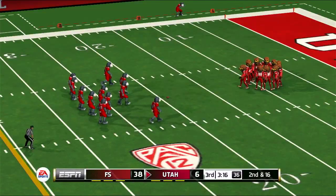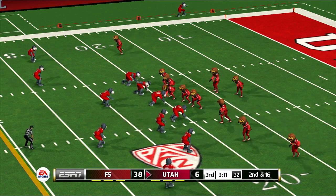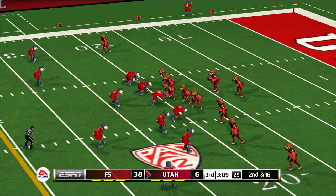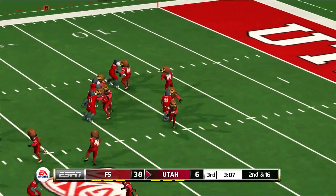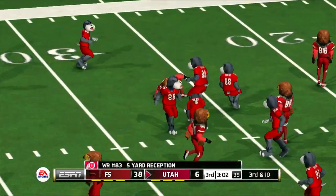Defense looking for another sack in this second down and long situation. Go, go! 94! Throws complete and he's stopped immediately.